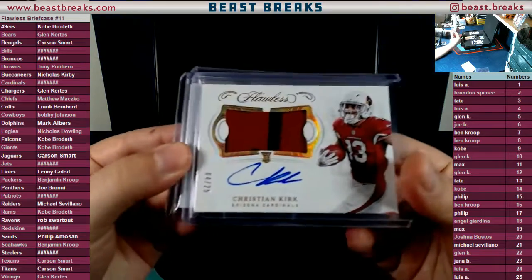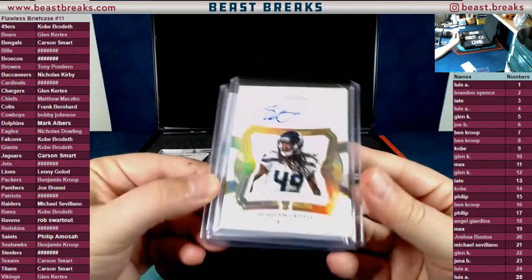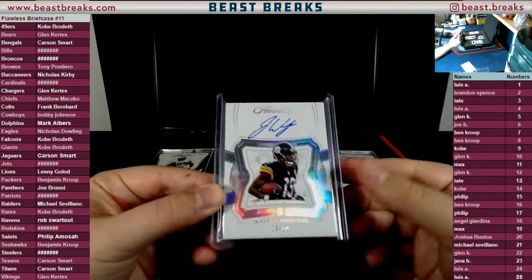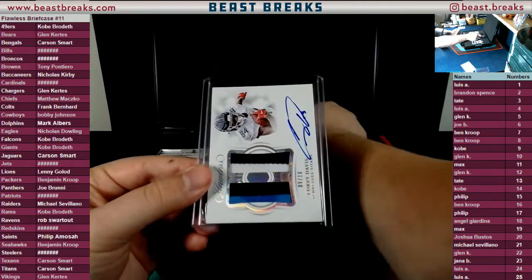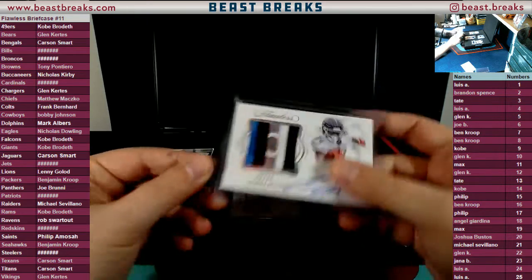Christian Kirk, 4 of 20, number team, going out to Luis. Shaquem Griffin for the Seahawks, going out to Ben. James Washington, number team, 10 of 10, 10's going out to Glenn. Corey Davis, 9 of 10, going out to the Titans and Carson.